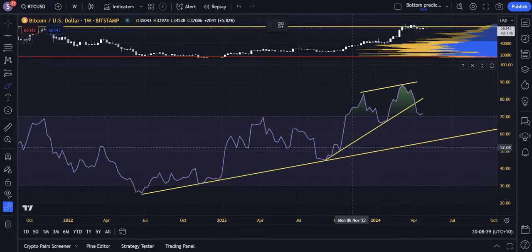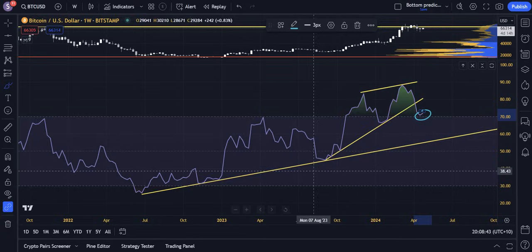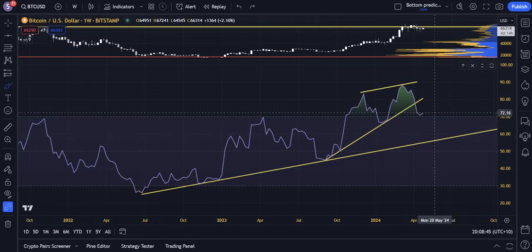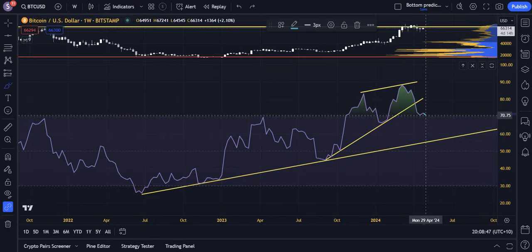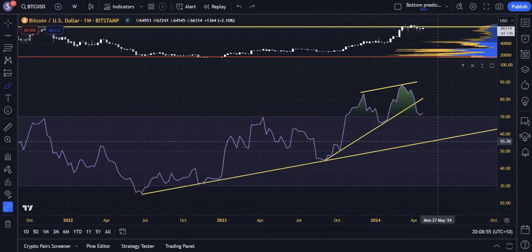It's broken down from an ascending wedge formation. It's hovering in between that ascending wedge and a major support line. If we were to drop below 61.3K, this breakdown would continue until we touch that major support line. And that major support line will probably line up with our next major support zone, which would be, again, 57K.